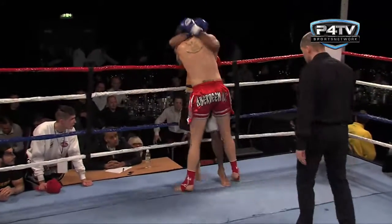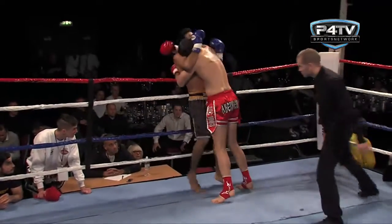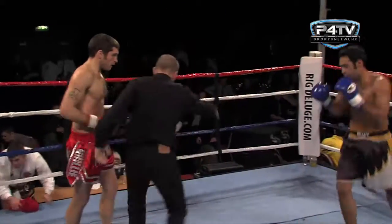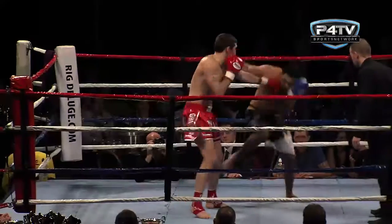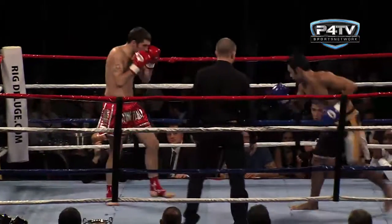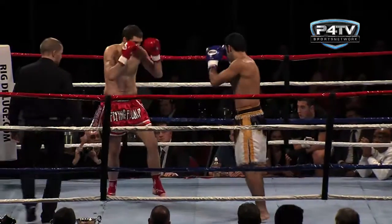Again, the Dutchman, when he's switching southpaw, he's trying to lean an awful lot to his left. I'll be interested to see what caliber of clinching the Dutchman has. Yeah, they're not noted for the clinch. Okay, nice and tight his guard again. He's not getting pulled out of his game plan.